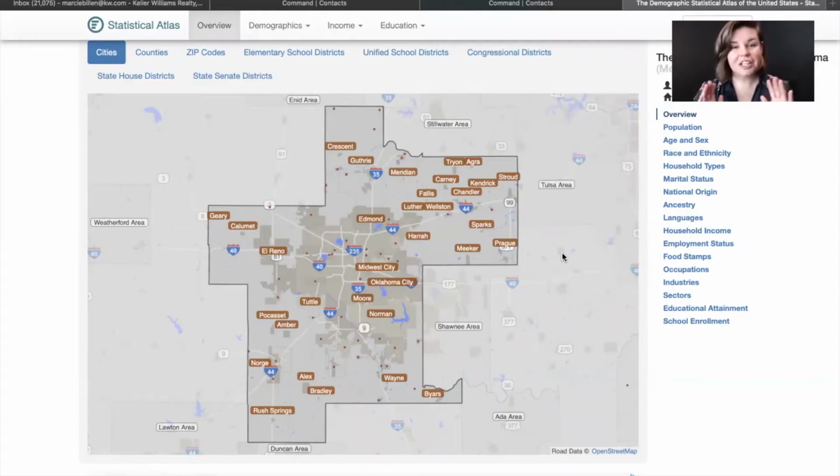Okay, so we're not going to talk about all the cities within the Oklahoma City Metro because that's really a lot. You can see how many there are here on my computer screen. So I'm going to cover the high points, the ones that people typically ask me about if they're relocating to Oklahoma City, or if you're just moving in from another area and you want to kind of understand what these different cities are like.